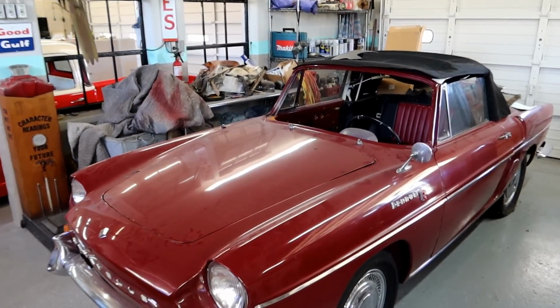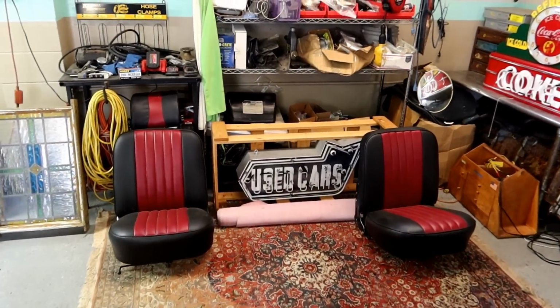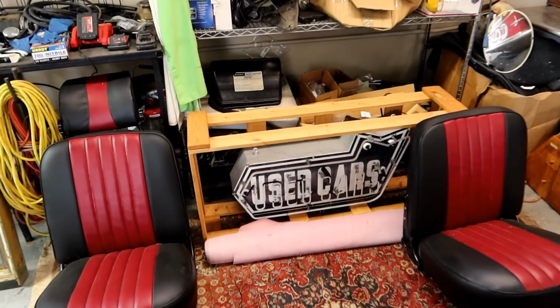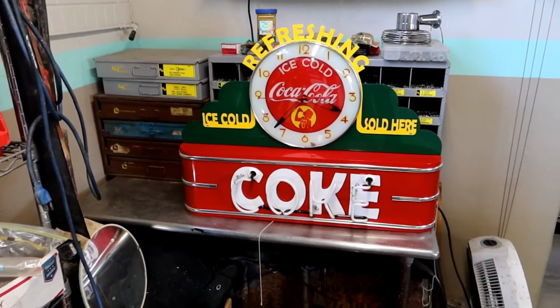An old Renault. This one looks like it's still in the process of being restored. No windshield and the seats are out. And over here, check out that old neon sign. That'll look cool somewhere. Oh, and that too. Check out that Coke sign. Wow. A lot of really great stuff here.